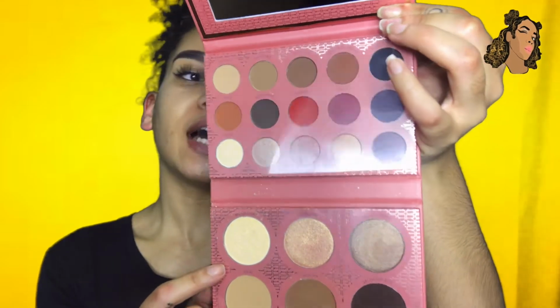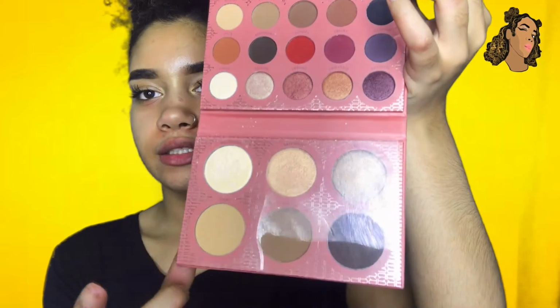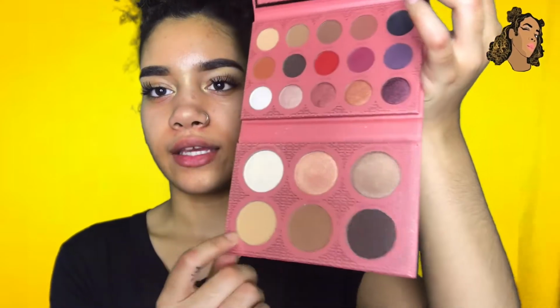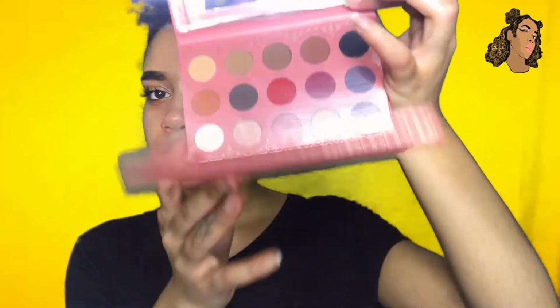It comes with 12 eyeshadows, 3 highlighters, and 3 highlight contour shades. This whole thing was $22.50 or something like that. So for one, had to get it. I'll probably stop talking and just start using the palette, and I'm just really excited to see how pigmented or how workable the colors are.